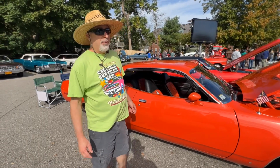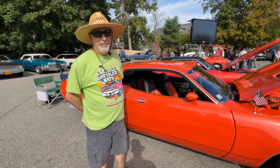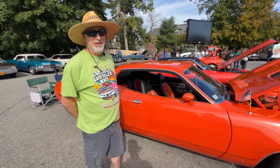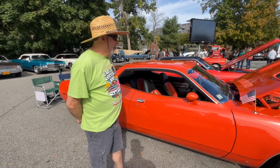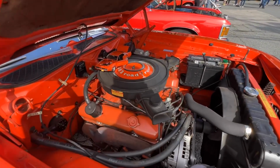I bought it from a private collector up in Portland, Maine, who owned it for 13 years, and he kept it in a climate-controlled showroom, along with 19 other Mopars in his collection. And he was selling one off right when COVID hit. And this is a 383 4-speed, numbers matching.